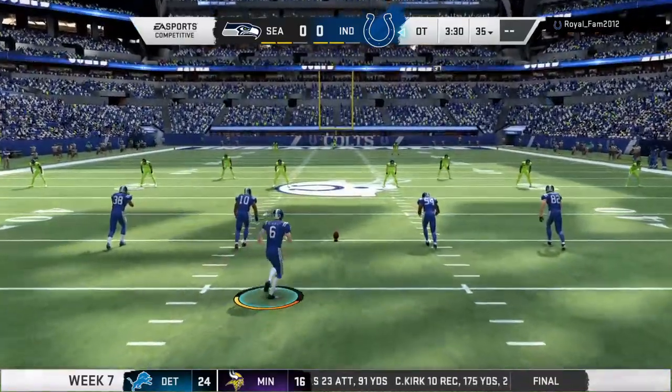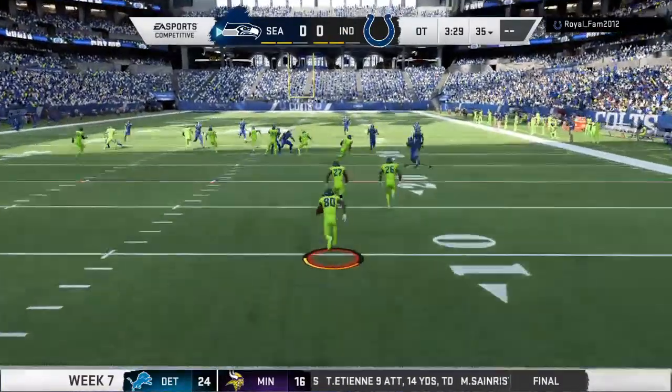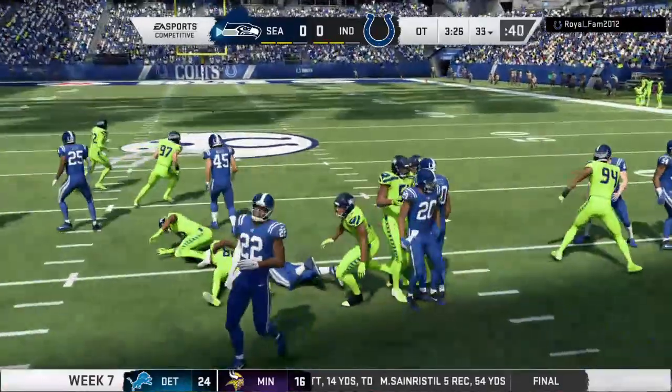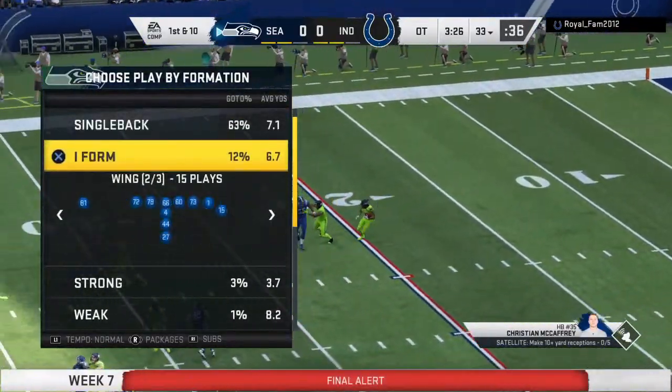Nothing between these two teams for 4 quarters. Here we go to begin overtime. This will be taken in at the 1. And a good effort on the return there. Gets them across the 30 to the 33-yard line. At their own 33-yard line.